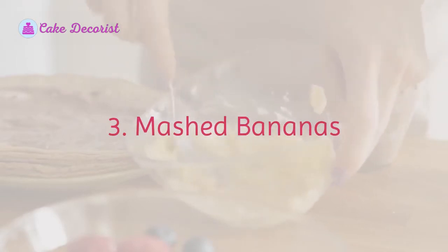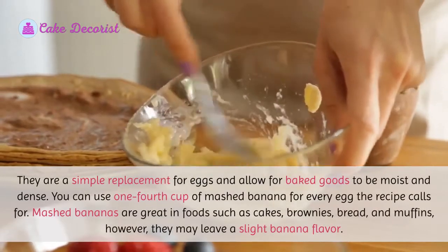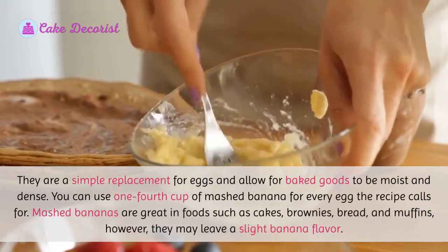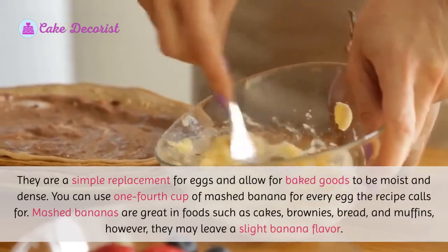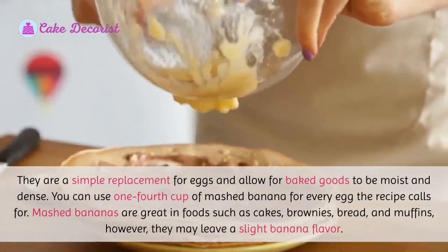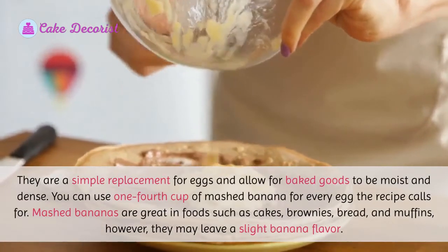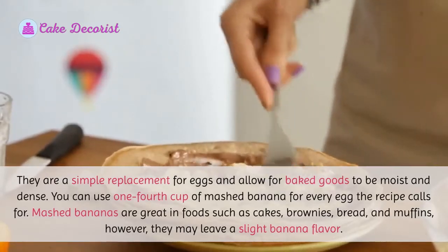3. Mashed bananas. They are a simple replacement for eggs and allow for baked goods to be moist and dense. You can use 1/4 cup of mashed banana for every egg the recipe calls for. Mashed bananas are great in foods such as cakes, brownies, bread, and muffins. However, they may leave a slight banana flavor.